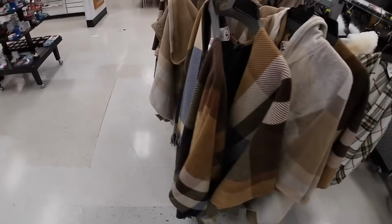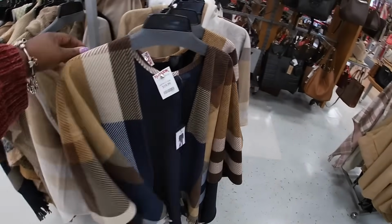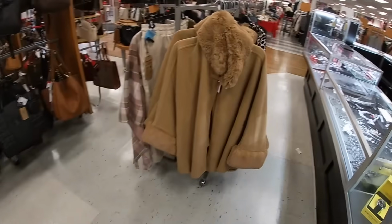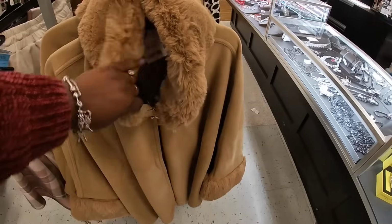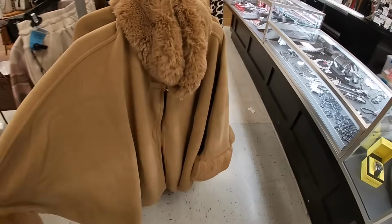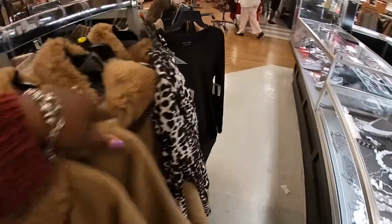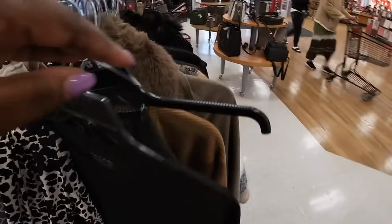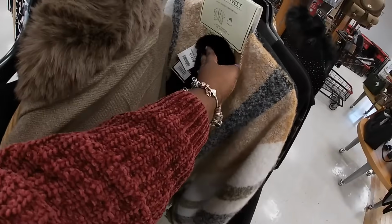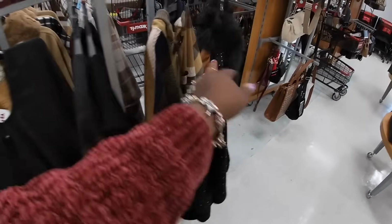All right, so not many bags today. I believe we've seen this already. Rachel's though, $20. $40. Martha Stewart. 9 West. We did see these before, but these are 25 with the hat. 20.